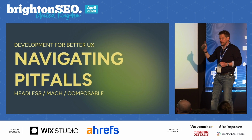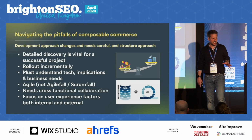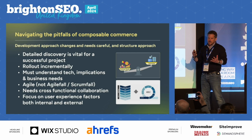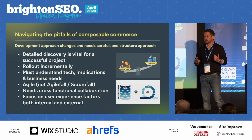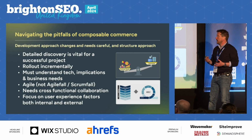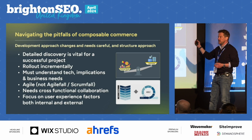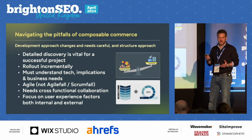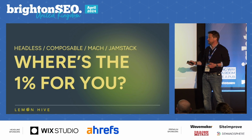There are pitfalls with Headless, and I kind of alluded to a few things that have gone wrong previously. It's more akin to software development. We need to be working in things like agile rather than waterfall. It's a process that's iterative. We've got to bring people together. Detailed discovery, again, is very, very important, but it's not cost prohibitive. It doesn't mean that just because we're dealing with it more like software, it's much, much more than monolithic. It's not. The tools are coming through and making it much, much more accessible.